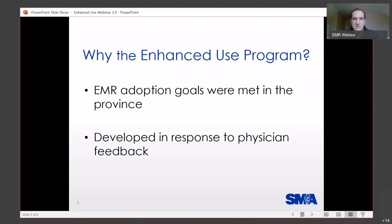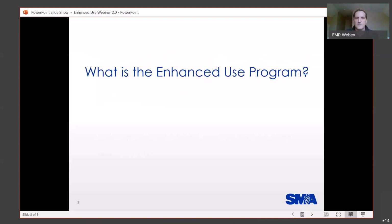And this was something that we developed in response to physician feedback, in many ways, physicians' frustrations with things that they were experiencing with the EMR that they found difficult to navigate. So we'll talk a little bit about what the Enhanced Use Program is. And I'm going to hand it off to Erin, who's another team lead from the EMR team, and she's going to talk a little bit about what the program involves.